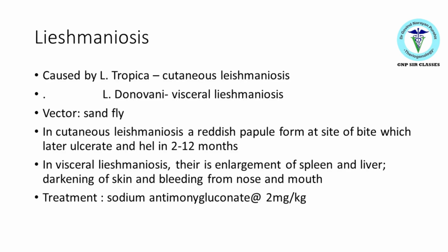Leishmaniasis, caused by L. tropica and L. donovani, is transmitted by sand flies. It leads to severe symptoms, including skin lesions and organ enlargement. Treatment options are available.